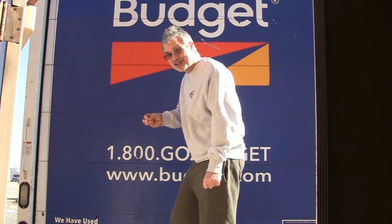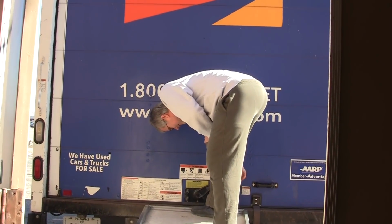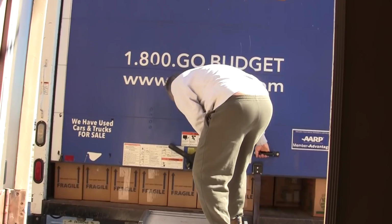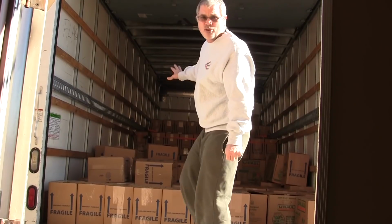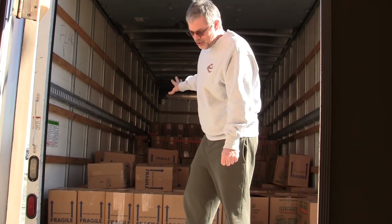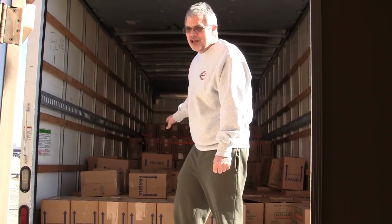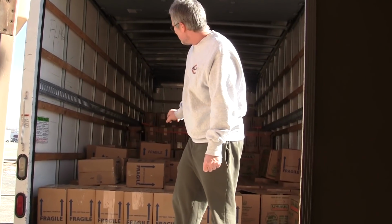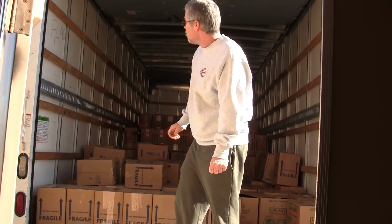Here's the first truck. It ended up being over 50,000 records. This is over the weight limit. We had to stop. We got fined on the way, $525, because we're over the weight limit. The first truck they let go through, the second truck they confiscated, and it's a whole longer story. But this truck had a $500 fine for being about 8,000 pounds overweight.